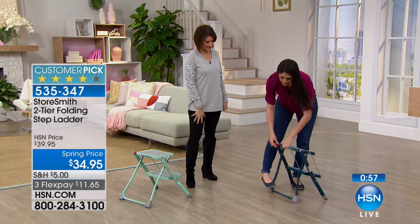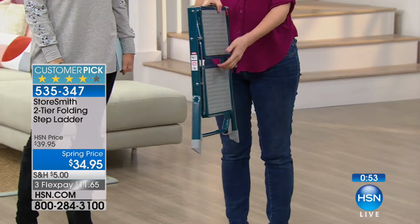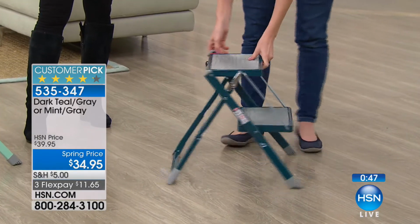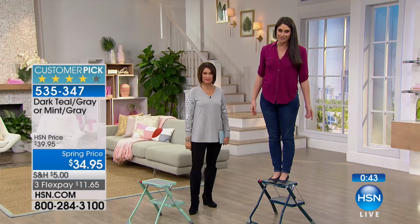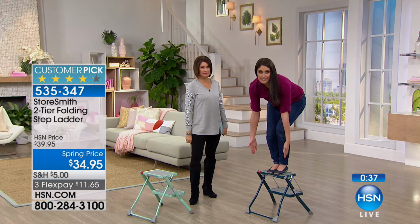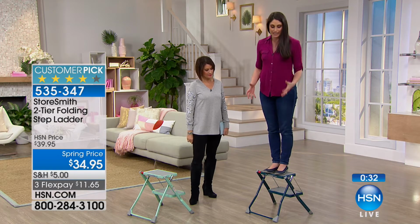It's so simple. Okay, so this is how you're going to start. This is how you're going to get it. All you have to do is open it up. As soon as you put it down, gravity is going to do the rest and lock it into place. Now you have the freedom to use it. Holds up to 330 pounds. You know that you're going to feel really secure because this is non-skid. You get a full 12 inches from side to side, 8 inches from front to back, so your whole foot can be on there, and you feel really secure.